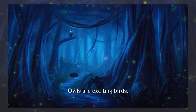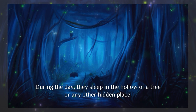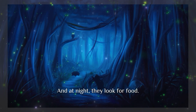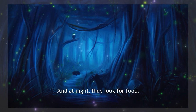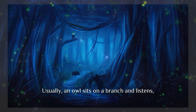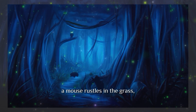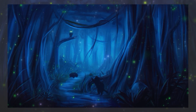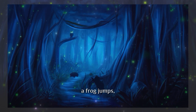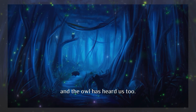Owls are exciting birds. During the day, they sleep in the hollow of a tree or any other hidden place. And at night, they look for food. Usually, an owl sits on a branch and listens. A mouse rustles in the grass. A beetle runs past. A frog jumps. And the owl has heard us, too.